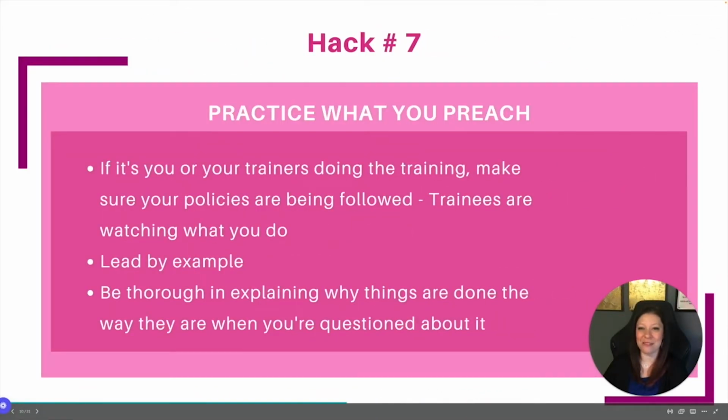Hack number 7, practice what you preach. If it's you or your trainers doing the training, make sure your policies are being followed. Trainees are always watching what you do. This is so, so true. So if you have trainers that are not following your policies and they're like, "Well, technically we're supposed to do it like this, but I actually think it's better to do this, or this works better for me." The trainees are going to do whatever the trainer says.